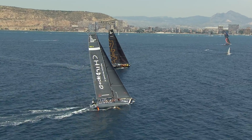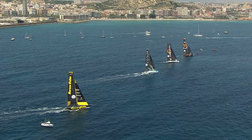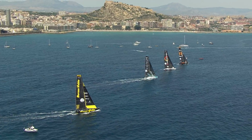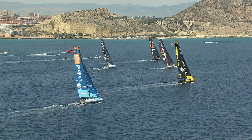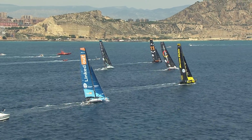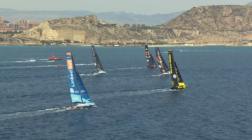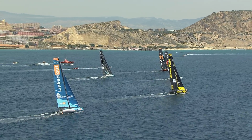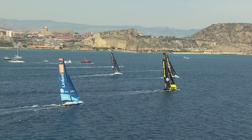And behind the VO65s, it was the turn of the Imoca 60s. Four of them were pushing the line and getting it right the way down to the wire, crossing it at speed. But behind them, Linked Out took a much more conservative approach, playing the long game. Indeed, the Imoca 60s didn't do the tacks that we saw the VO65s do, as these boats were not really built for this short upwind leg.